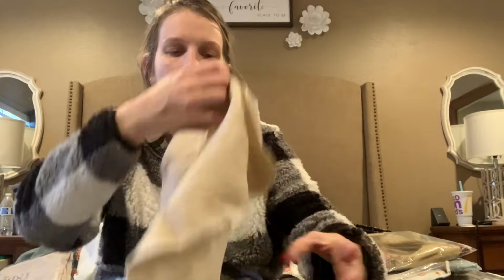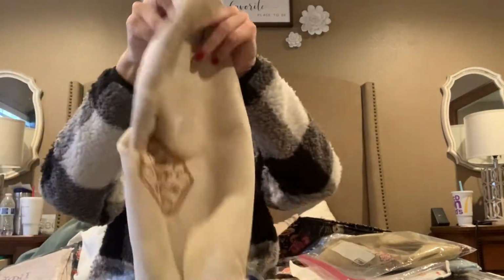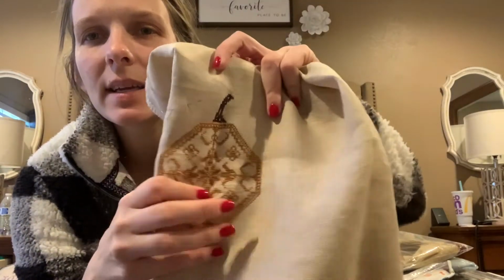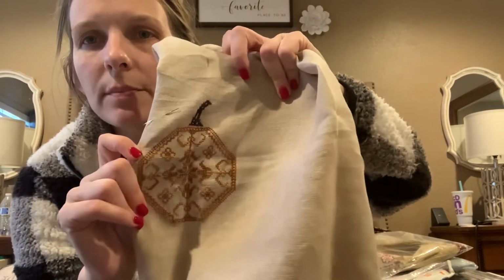I am stitching this with all of the called for over-dyed threads on the called for fabric, which is 36 count Boardwalk by Color and Cotton. And I have completed, oops, it's kind of got a crease in it, but I have completed the center motif, the center pumpkin.